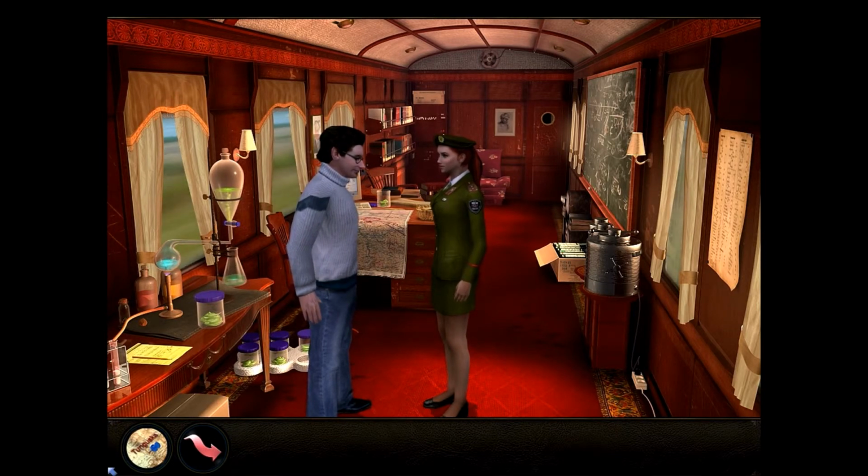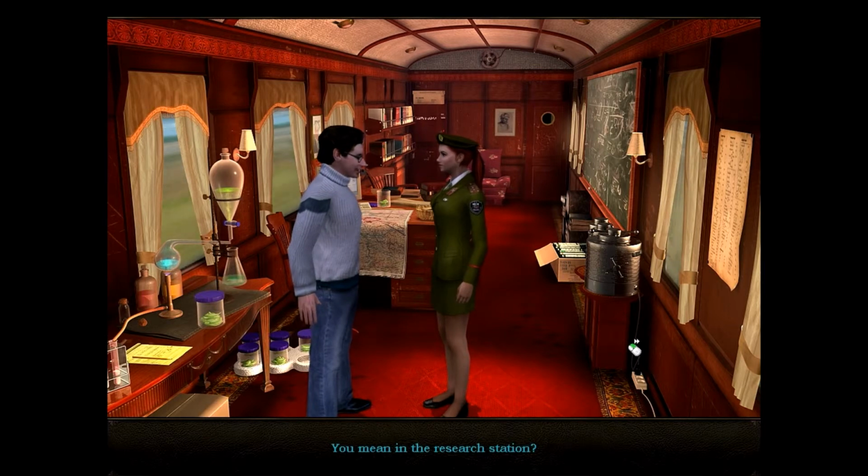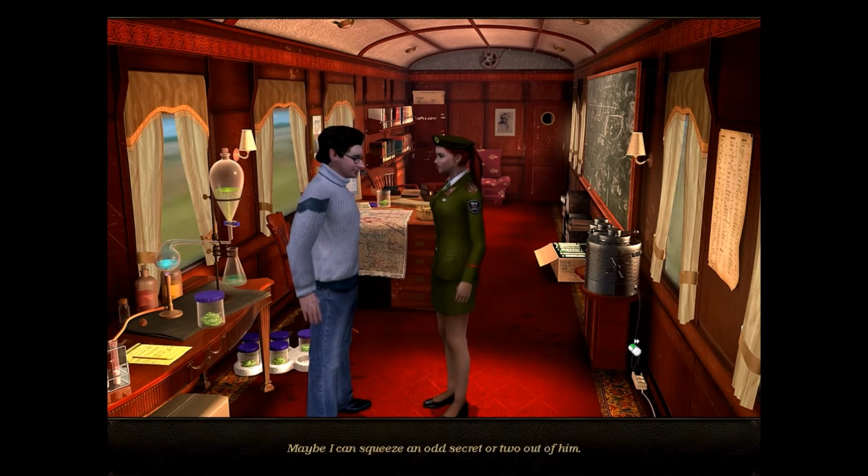Alright, let's ask him about Tunguska. What exactly will you be doing at our destination? You mean in the research station? Yes, exactly. There. Scientific assistants also seem to be easy to question on an international level. So, it has to do with the research station. Maybe I can squeeze an odd secret or two out of him.